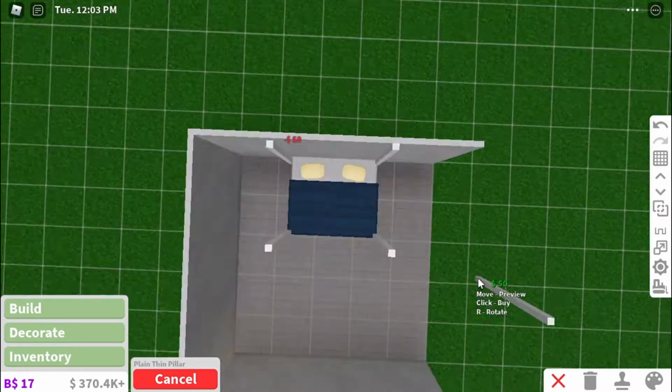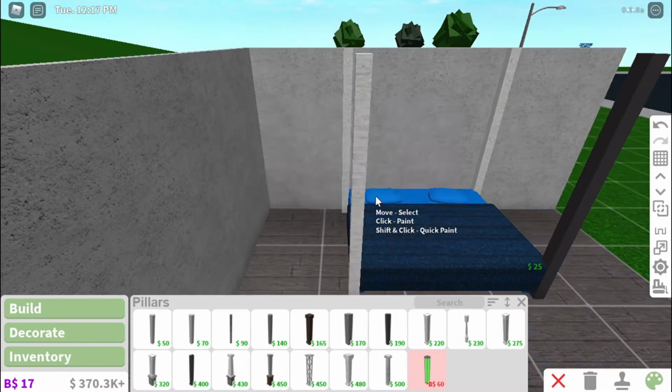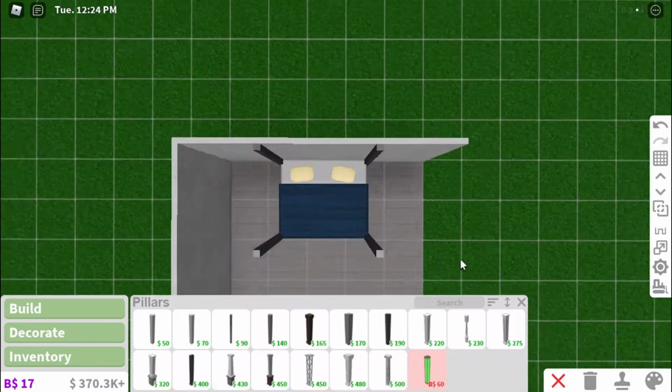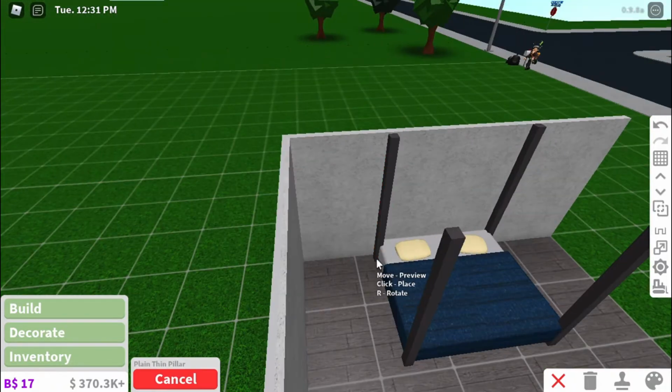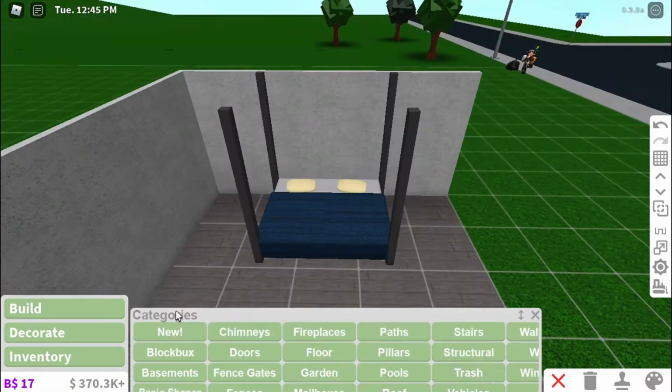Like the room before this one, this bed was also really hard for me to figure out, and it was really complicated, but I do think I really like how it turned out. It really went well for this modern industrial type of vibe I was going for, and I'm really happy with how it turned out.